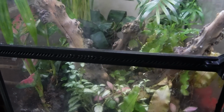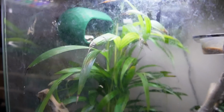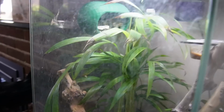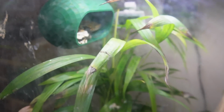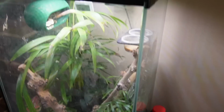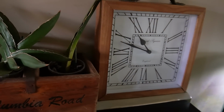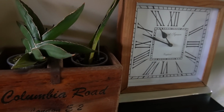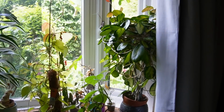Okay, I thought I'd show you Spike's little enclosure, because essentially it is a glorified terrarium really. You might be able to see Spike right there in the back. Sorry, I do need to clean my glass. Right there in his little hide. And then you might be able to see some sansevierias that are looking a bit sad. And then, what else? There's another sansevieria right there, and then you've got the bay window.